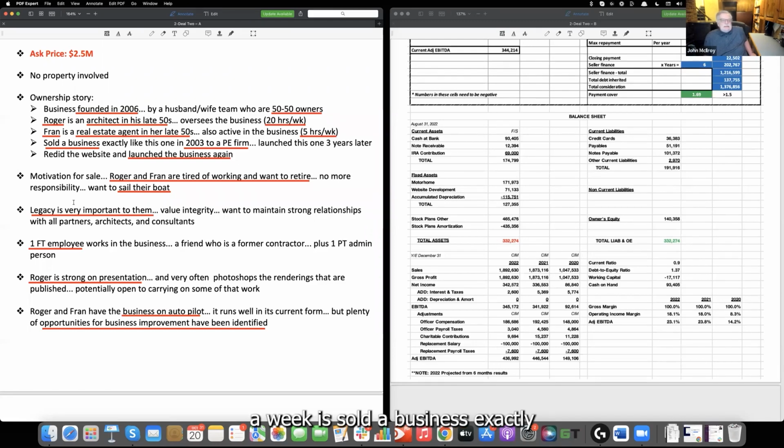They sold a business exactly like this one in 2003 to a private equity firm. And they didn't feel like they got enough money for it. So they launched this one 3 years after they sold the other one. I'm assuming when the non-competes ran out, they just redid the website. They launched the business again, attracted all the architects. They've been working on it ever since.